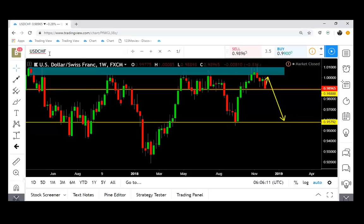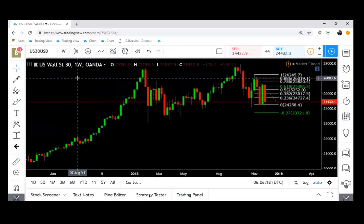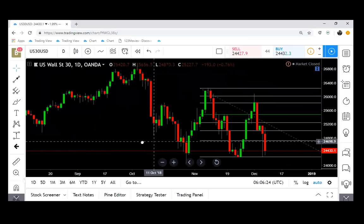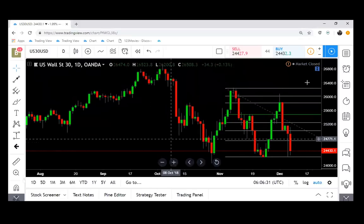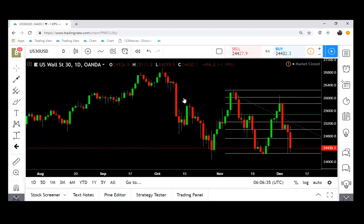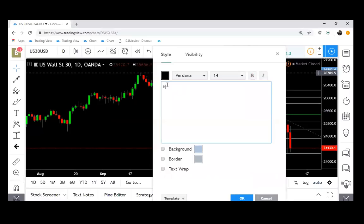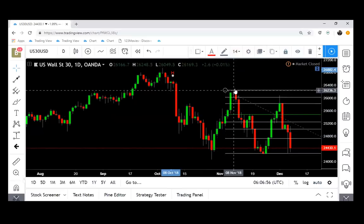Let's see. Okay, US 30. I know everybody is going to trade this pair. This is a different animal right here. But honestly, I kind of started falling in love with it. This is the Wall Street 30, also known as the Dow Jones. So it's actually not a forex currency pair. If you look at what price did up here, it created a high. Price created this double top high up here. It created this high, took off, came up, pulled back, created this lower high here. Just so you guys can see it.